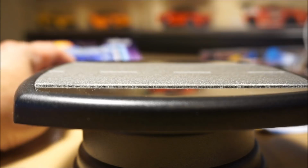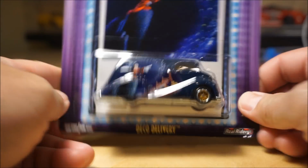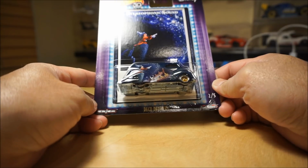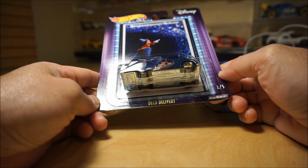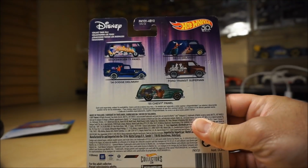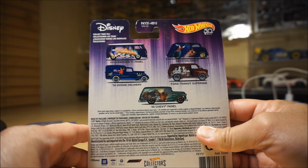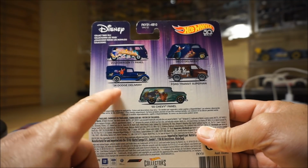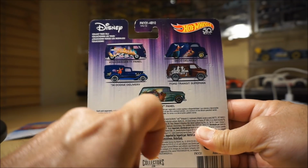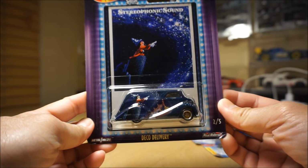And let's see, what else do we have? Did find one of these. My buddy Ish has picked up the other 5, but this is the new Pop Culture series, the Disney Pop Culture Deco Delivery, number 2 of 5. I'll probably wait to open this until I get the other 4 pieces from my buddy, and then I'll open them all together. But there's a T1 panel, Dodge Delivery, Ford Transit Supervan, and a 55 Chevy panel. So there you go. That is the Deco Delivery.